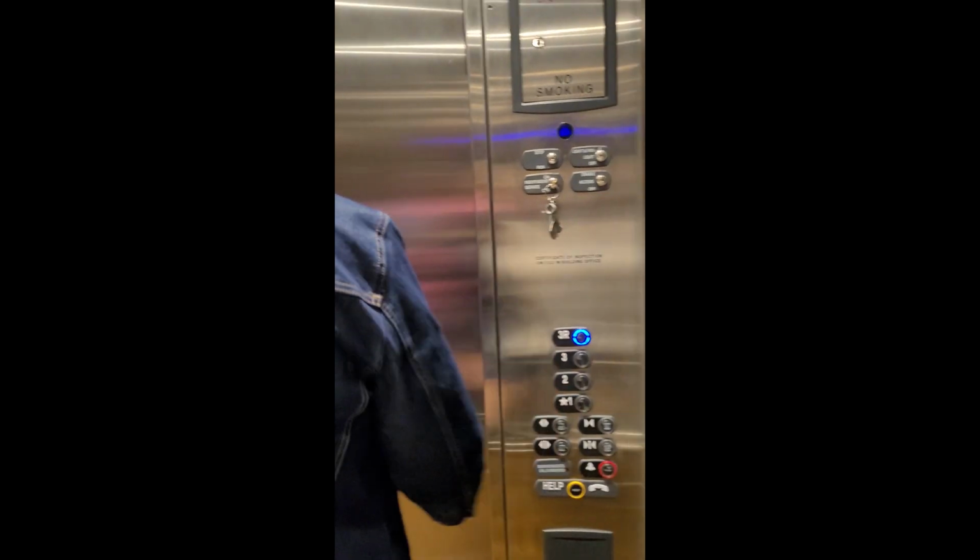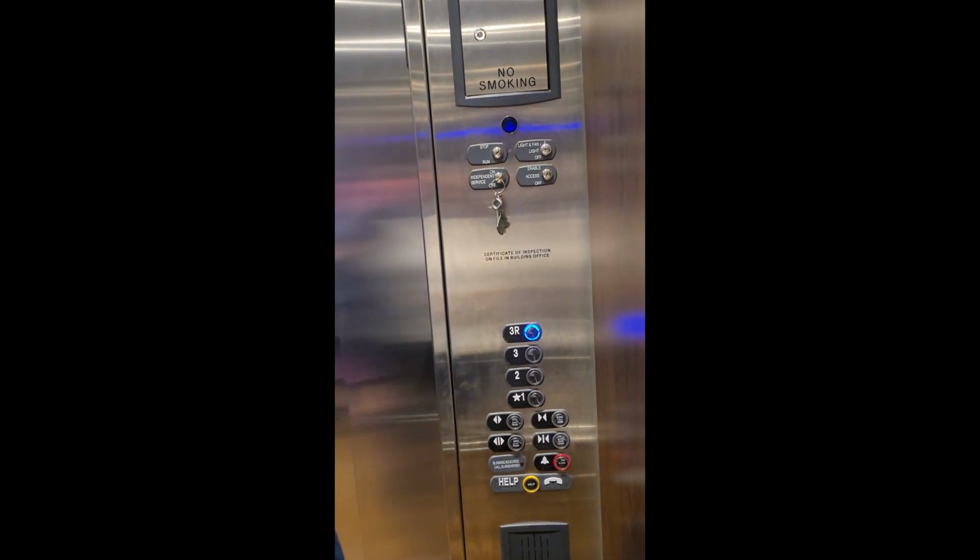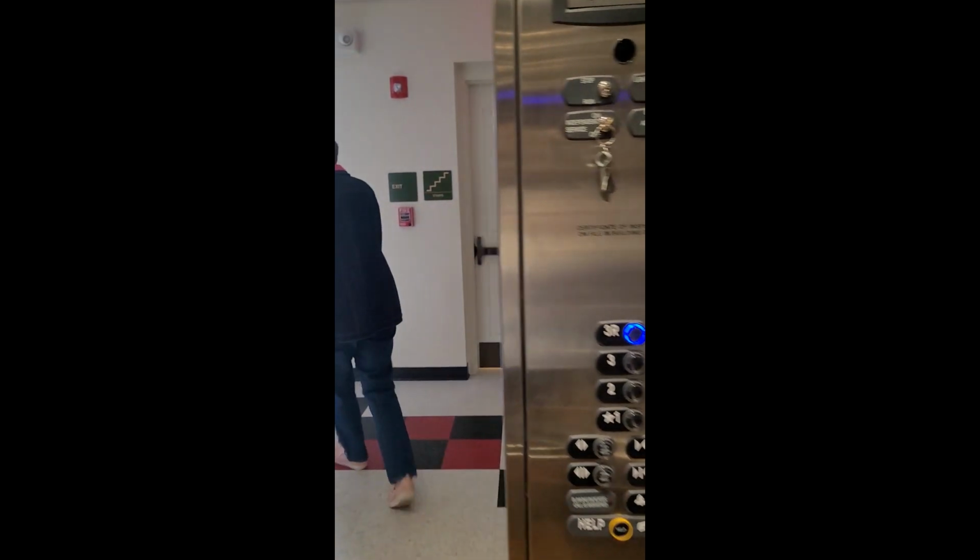So when we do field trips and there's kids from schools, we can fit 25 4th graders in this elevator. Wow, that's a lot of spacious 4th graders. Yes, very spacious. You can fit lots of band equipment. I did not pick that. You must have picked 3. Okay, so we're going to get out here on 2.